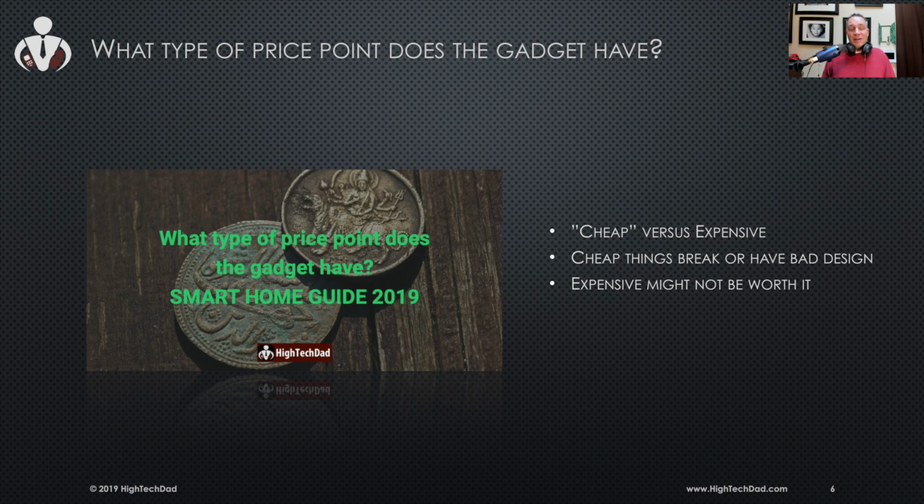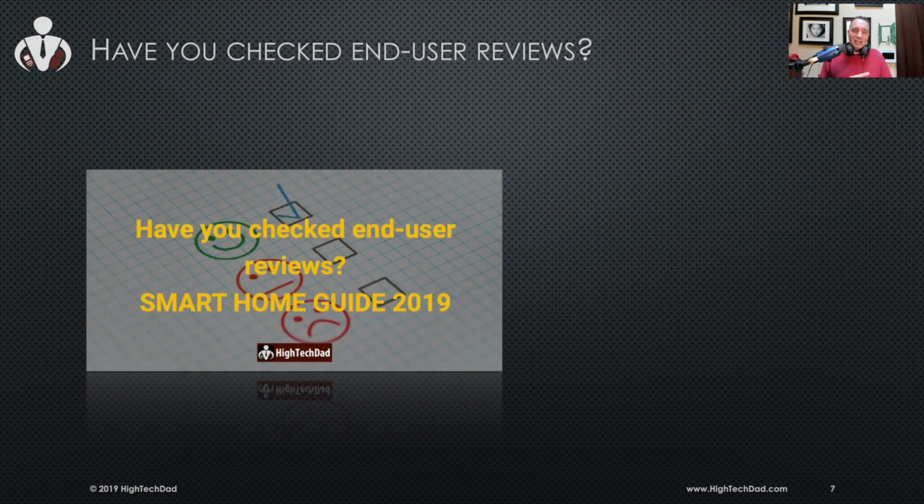So here's a great example. Think about a sports car. They're really great. They're expensive to buy, but guess what? They're expensive to fix as well. So you may want to maybe not buy that $300,000 sports car and settle for the $100,000 one, because it might be a little bit less expensive to fix it.